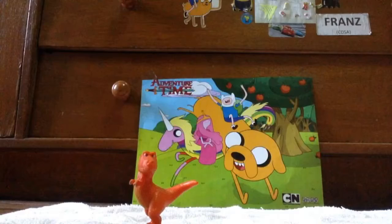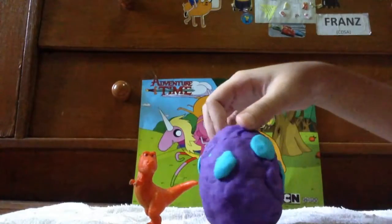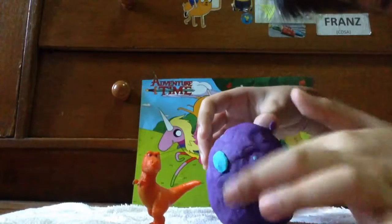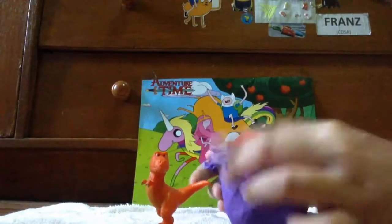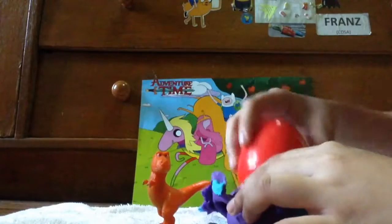So guys, let's proceed to egg number two. So here's egg number two. It has some blue polka dots and purple. And now let's open it, guys. And it's a red egg too, like the other one, egg number one. It was The Good Dinosaur, it's Butch.